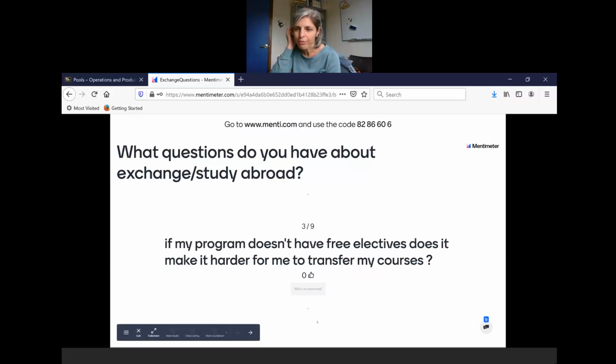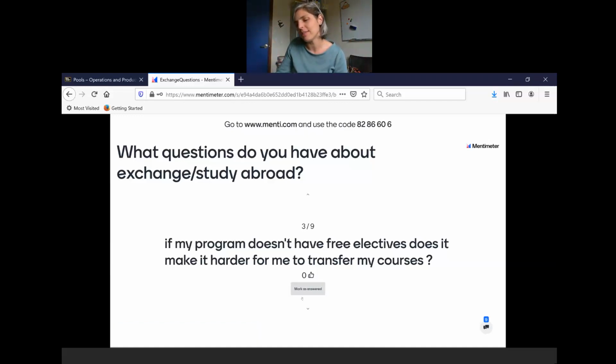If my program doesn't have free electives, does it make it harder for me to transfer my courses? It depends. If the host university has all of the classes that you need at LAU, then it's not a problem. You don't have to worry about free electives or not. If the host university doesn't have the courses, then you'll be hard pressed to find the right transfer in the first place. And that's something else to keep in mind: we can't make courses at host universities magically appear. We don't do that. That's the question I hate the most, when students come to me and say, well, can you just make this class happen there? No, I have no jurisdiction over a foreign university. We cannot make them offer a course just because you need it. So by doing your homework, you'll be able to see, and maybe it's not hard at all. Maybe you can find all the courses you need.